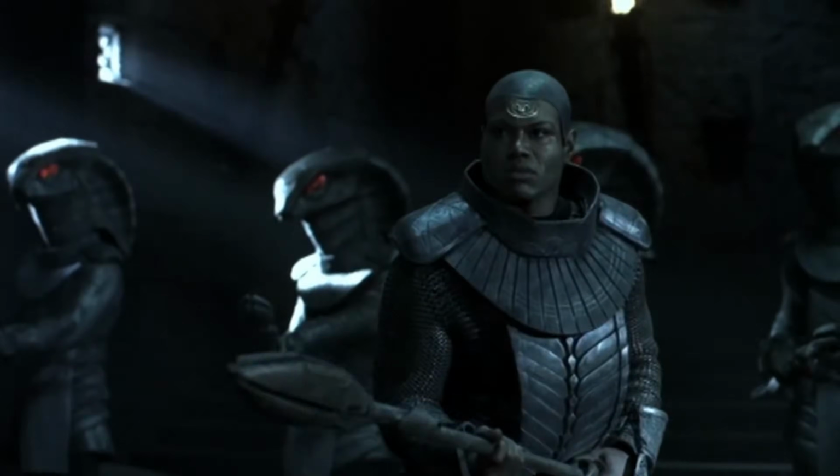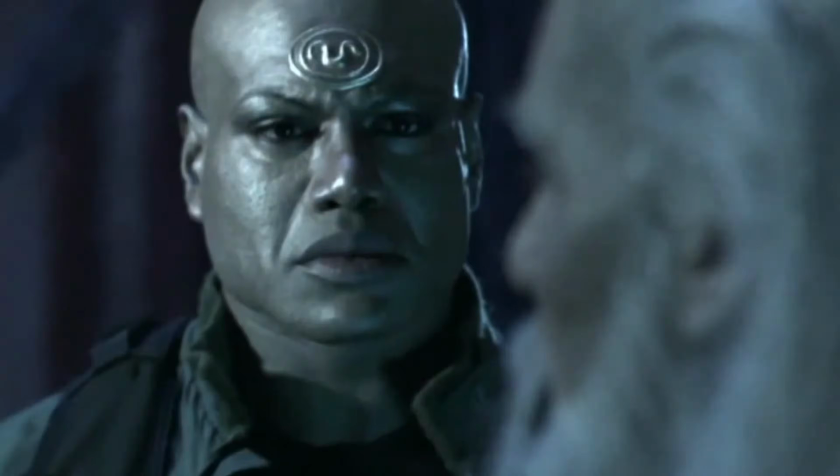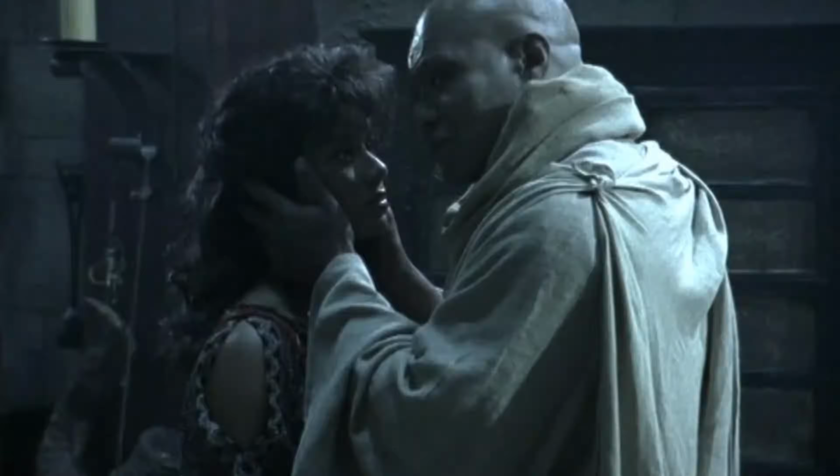Teal'c? He spent years wrestling with loyalty, family, and freedom from Apophis, but yet half the time, those deep personal arcs are shelved so he can deliver exposition in a stoic tone. One episode, he's dealing with the death of his son. Next, he's offering tactical advice like nothing happened.